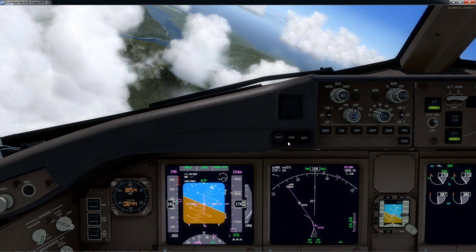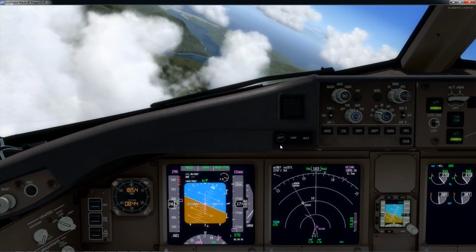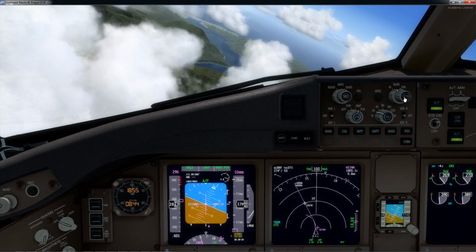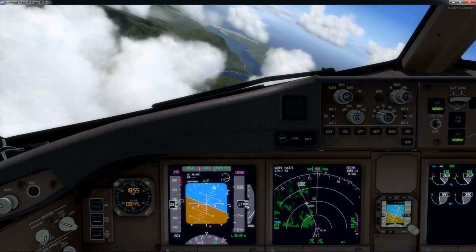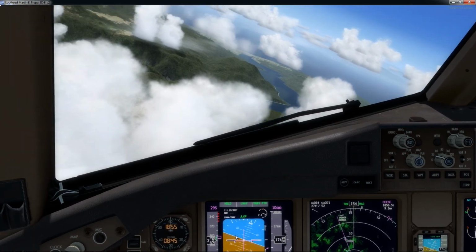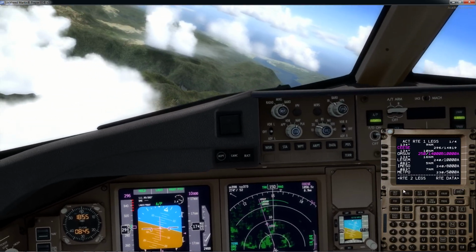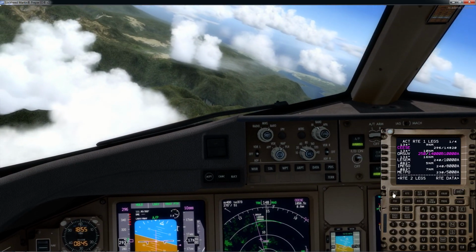I'm going to turn terrain on my side. Like I said, lots of mountains around here. And we're passing through our transition level, so we'll set 3009 on the altimeter. Let's finish getting set up for our approach. And we're going to choose the INIT REF page.